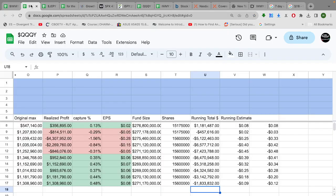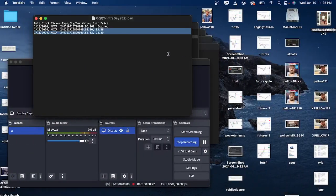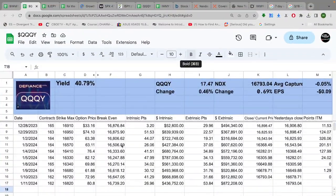All right, so QQQY. Let's see what these guys did. They sold 162 puts at the 16,820 level. So 16,820 is our max profit, and that's also going to be the top of our profit box. They received 80 points, which is pretty good. Just looking at points, that's more than they've received lately. Looking at extrinsic, it is more than they've received. I almost wonder if this is a 2-day option. I'm going to check just to be safe. Nope, they're for tomorrow. These guys are killing it, so we'll see if they get it.